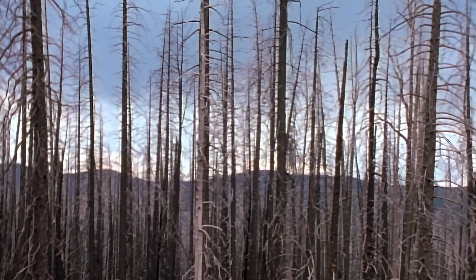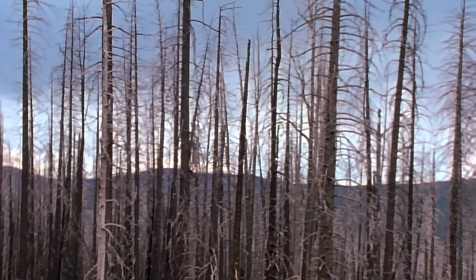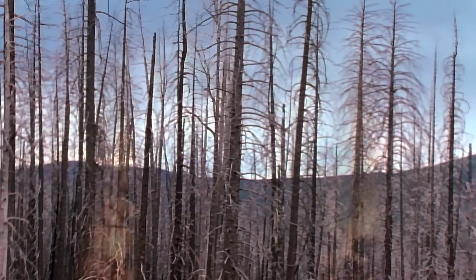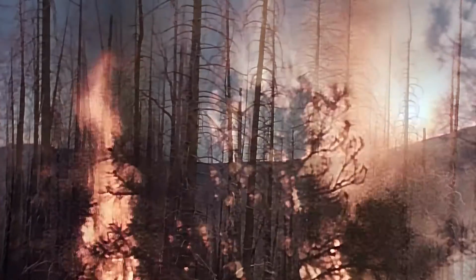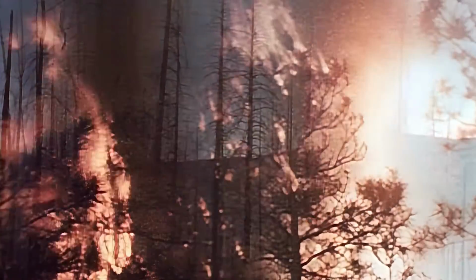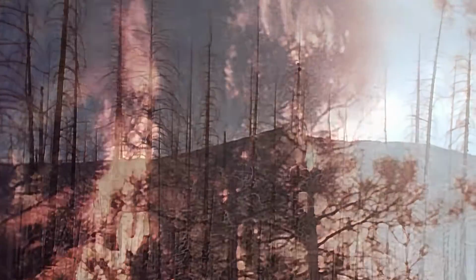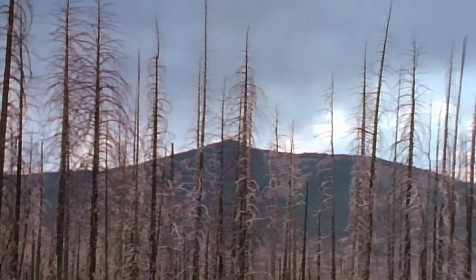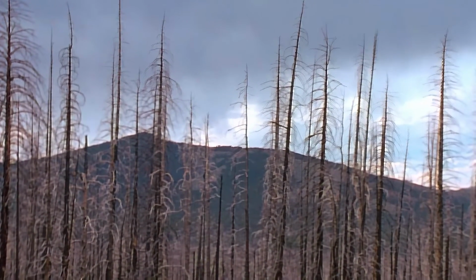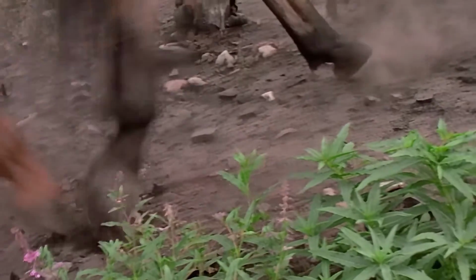Moving on through Yellowstone Park, we come to a burned area and recall the great fires of 1988. In my mind's eye, I can see the pillars of flame that swept through here and cleaned up a couple hundred years worth of deadfall. Some were bothered by the burns, not me. I'm always amazed at the miracle of Mother Nature.